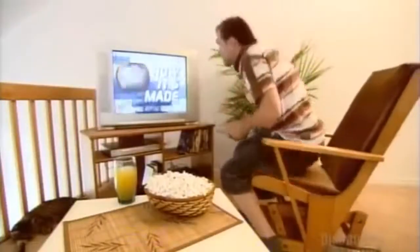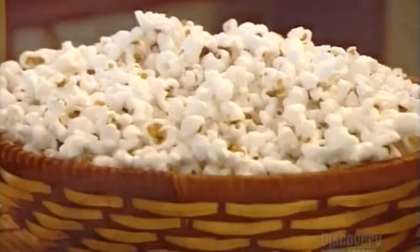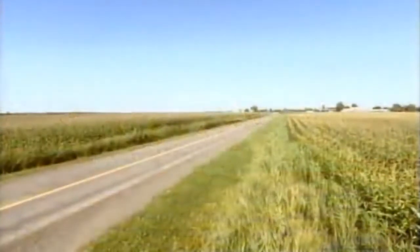Nothing says it's showtime like a big bowl of popcorn. This grain has certainly made it big in the entertainment biz. This success story has its roots on the farm, of course.